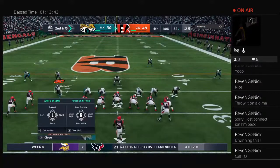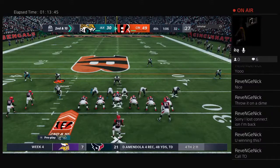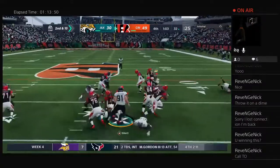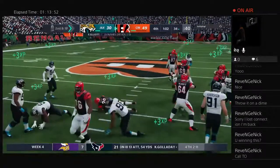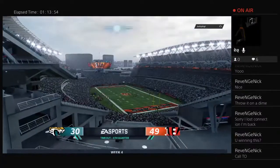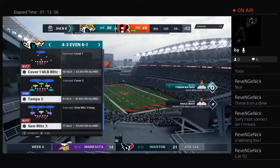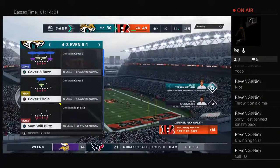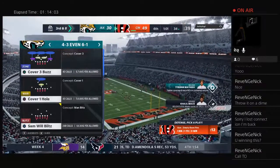Here's 2nd and 10. Set the tone, defense. Let's go. And he'll be limited to a short gain up to about the 34-yard line. The Jaguars now will use the last of their timeouts as they get the stoppage with just over a minute to go in the game.